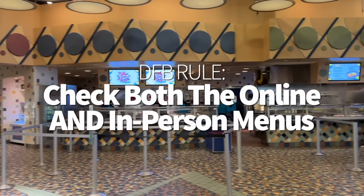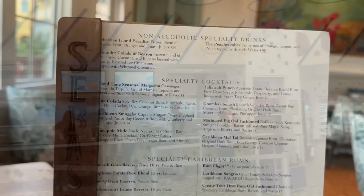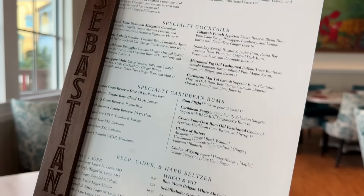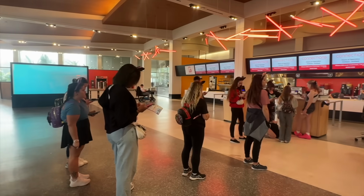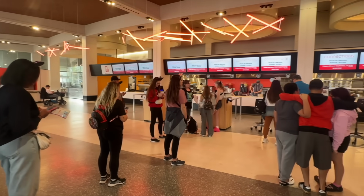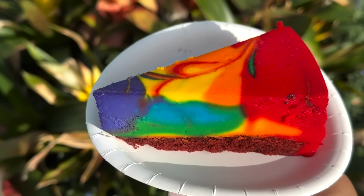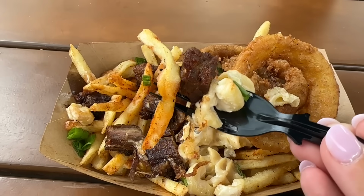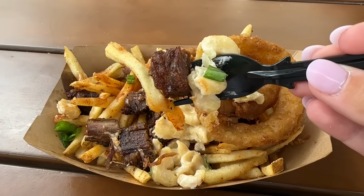Now, another quick DFB rule for you. It's always a good idea to study up on Disney's online menus ahead of time just so you can get a basic plan for what snacks you want to make stomach space for during your visit. That being said, don't 100% rely on what those online menus are telling you because they might not be giving you the whole story. Sometimes certain snacks that a quick service, to-go window, or kiosk is offering aren't going to show up on those online menus.